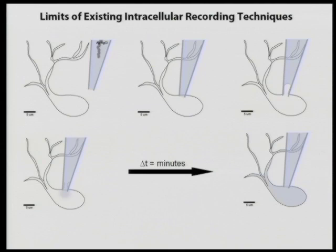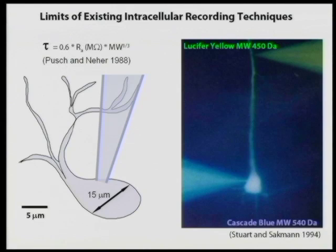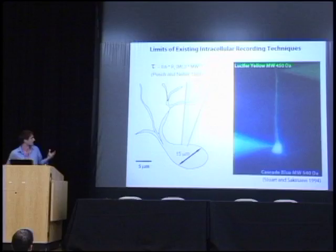This is, I think, really well demonstrated by this iconic image of a dendrite and soma being patched at the same time with two different color dyes. And you can see that in the same way that the dye flows into the cell, things from the cell flow into the patch pipettes. Pusch and Neher did a very important study on this sort of time constant for dialysis for different types of molecules in cells of, let's say, specifically 15 microns, but that's sort of an average for the neuronal cell body.